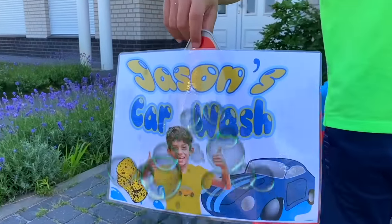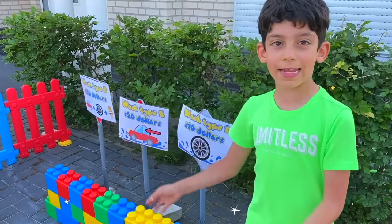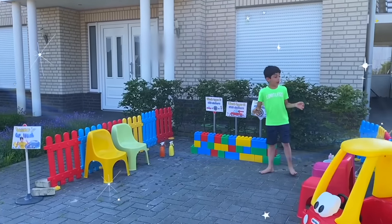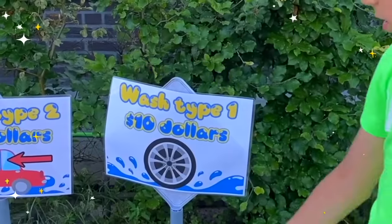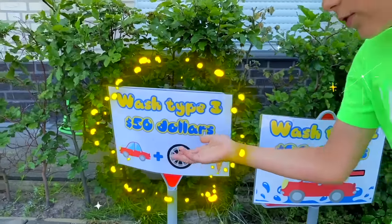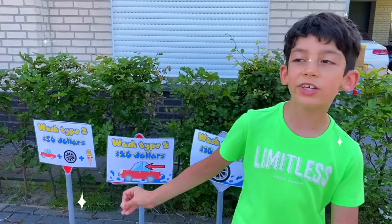So I'll make a car wash. Yeah, that's a good idea. Guys, I made a car wash. Look at it. Awesome. Who wants to go in my car wash? If your car is dirty, come to my car wash. Type 1, $10. Type 2, $20. Or wash type 3, you need $50. Who wants to go into Jason's car wash?